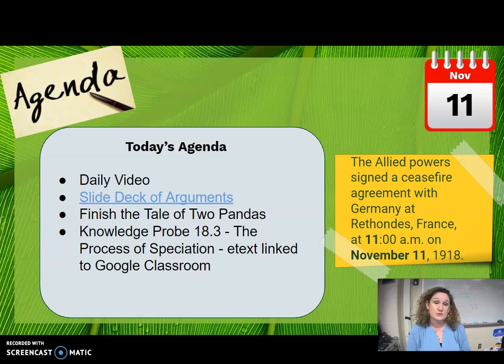So what you guys are going to do is finish up the tale of the two pandas today, looking at each other's arguments that you put into the slide deck, and then looking at some additional evidence to come up with a final explanation from that, and looking at how it compares to some of what the scientists are saying. You do have a knowledge probe.